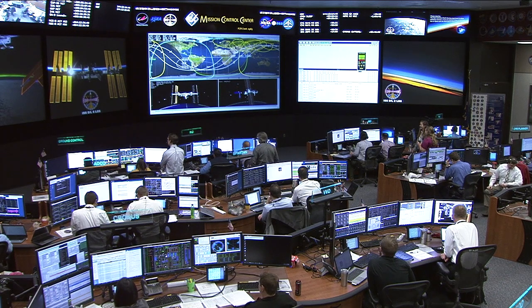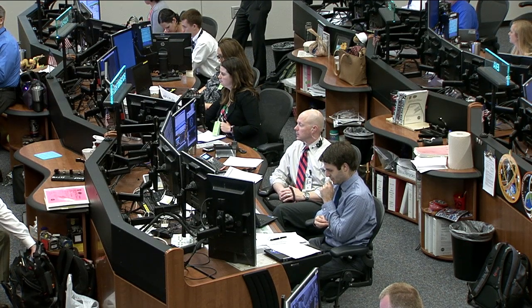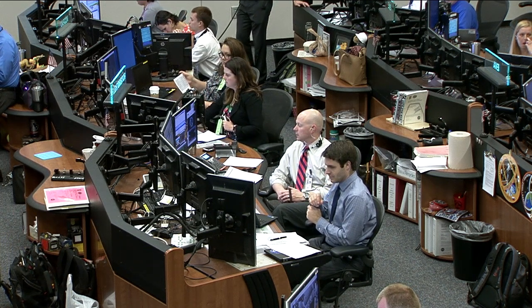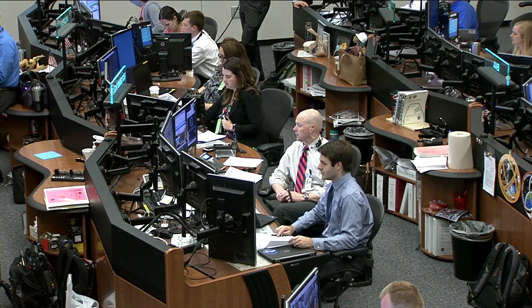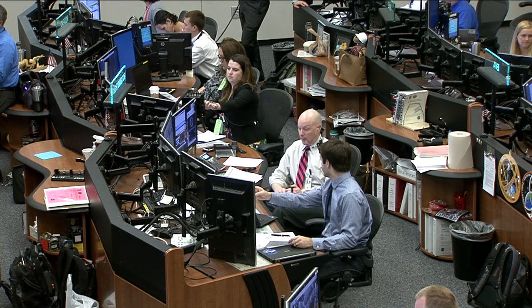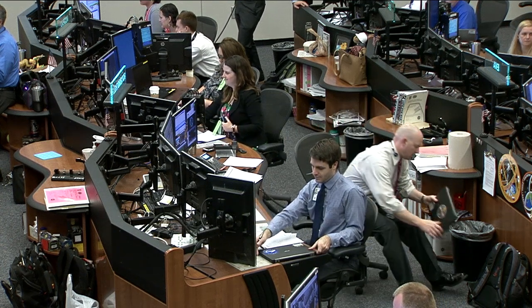Station, Houston on 2 for Drew and CBCS. Hey, Cindy, we're listening on 2. Safing is in place, so we're go for the CBCS removal activity. Also, while I have you guys, the bolts are complete, therefore the no exercise constraint is lifted. Copy all. That's great news and great work to the team. Thank you.